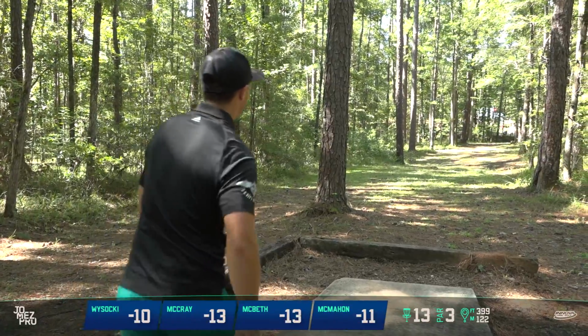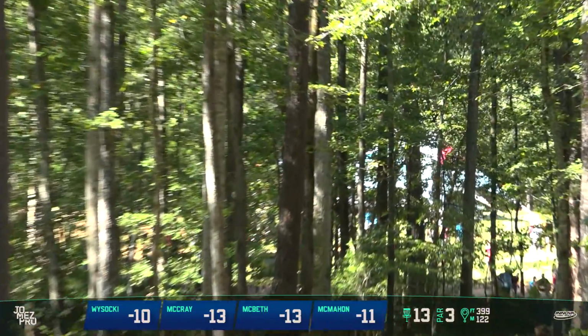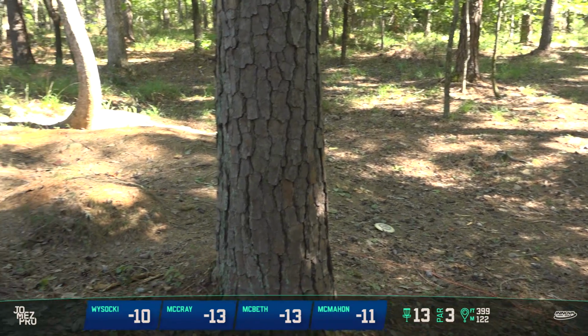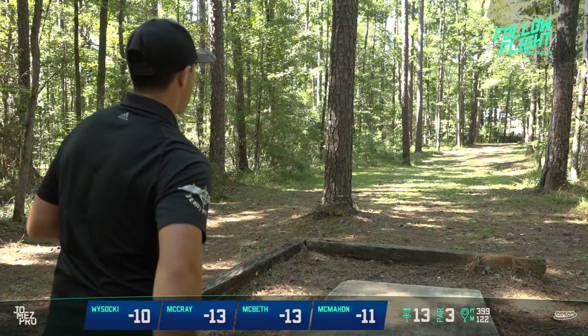I just remembered that Paul had birdied hole 10 and tied Johnny on hole 10. That's why I was kind of tripping out. Look how wide Paul has kept this. Oh, the great skip up to the pin. Wow. Loving it. That is so good.